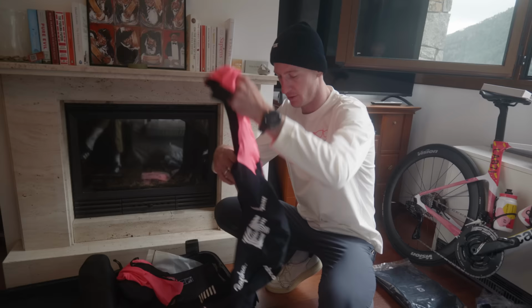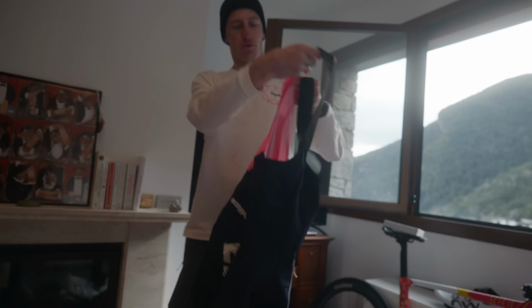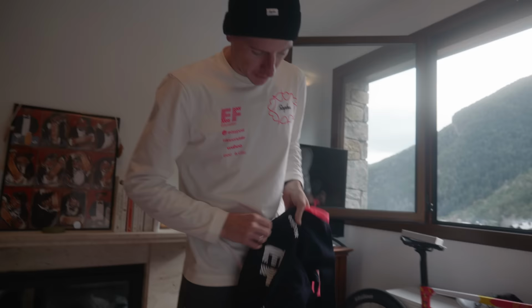We have the winter bib tights. These are my favorite, my absolute favorite bit of kit. Bit of windstopper fabric here. Nice insulated fleece on the inside. Radio pocket just in case. That's a little bit ambitious, but I don't think anyone's racing in these, but just look at the quality in them. How about it? This is my laundry bag, also Cyclon.